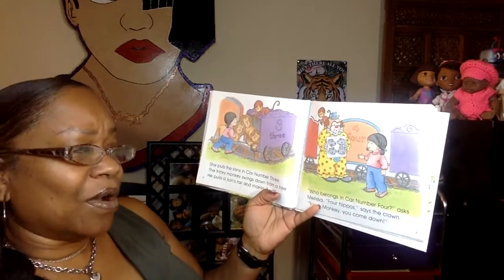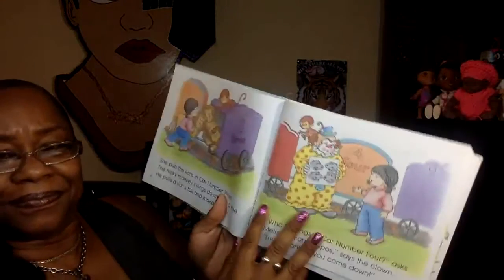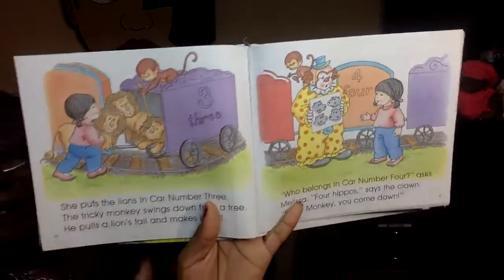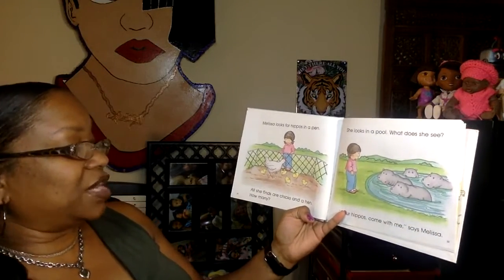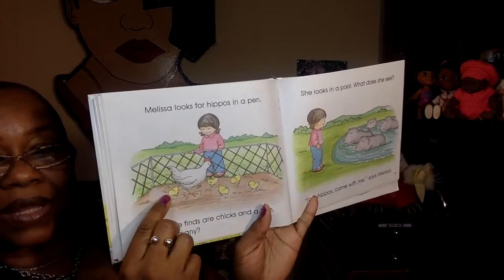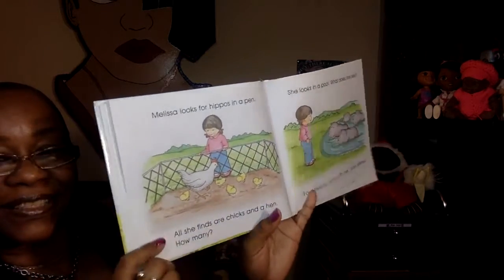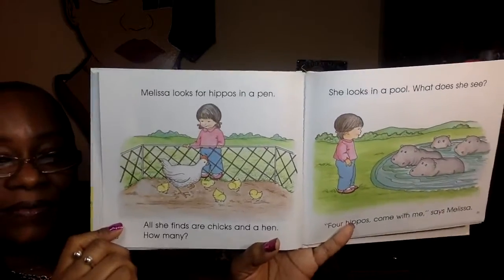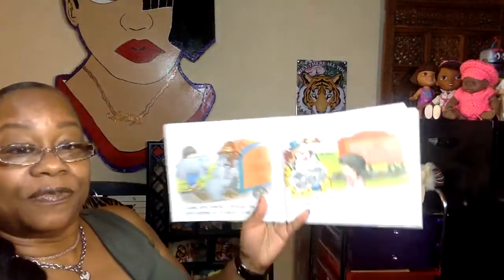Who belongs in car number four? Asks Melissa. Four hippos, says the clown. Tricky monkey, you come down. Melissa looks for hippos in a pen. All she finds are chicks and a hen. How many? Well, we see there is one hen, and we see 1, 2, 3, 4, 5 chicks. Wow, 5 chicks. She puts the hippos in car number four.